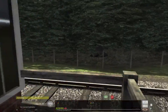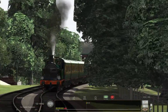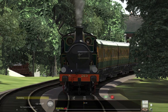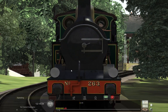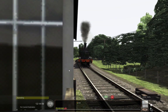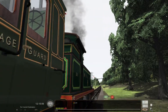Let's pretend to be a signal man or woman. They will be collecting tokens at this point. We're speeding. I'm going to get tokens from the guy on the train. Yes, I am. That's so boring. Yeah, I don't think that would sound like that. Bye!